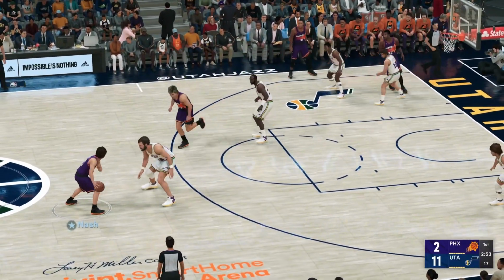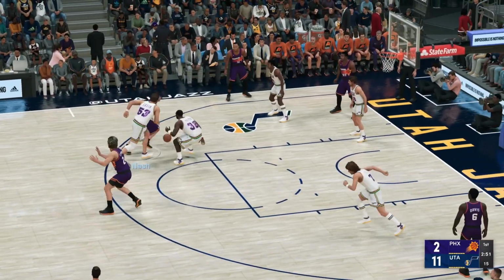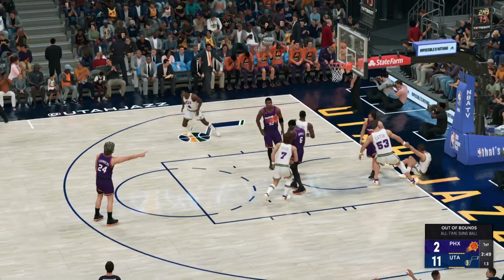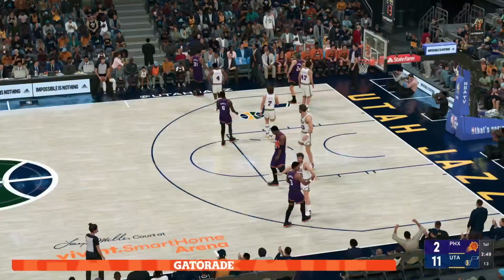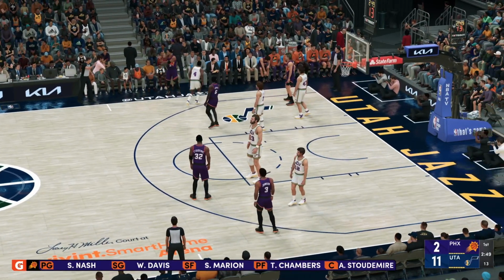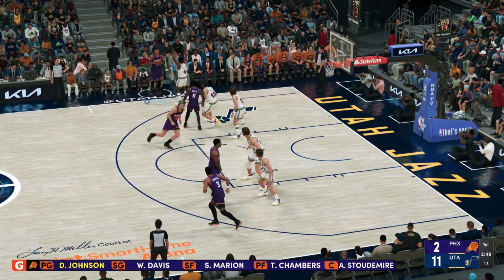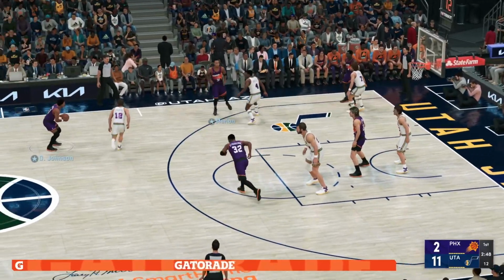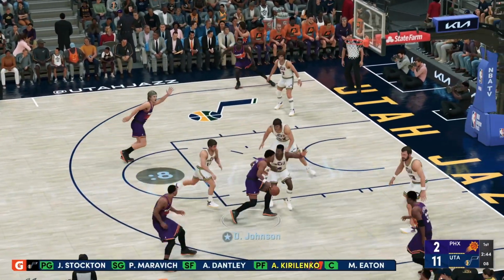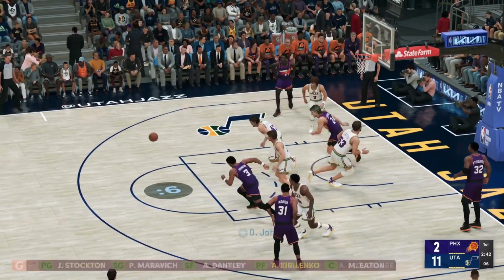Here's Nash. And he drives in. It's blocked. And having Eaton protecting the rim, that's about the same as building a brick wall around the basket. Just nothing gets over him. What an intimidator down low. Andre Kirilenko has checked in for Utah. And a change for the Suns. Dennis Johnson's checked in for Steve Nash.